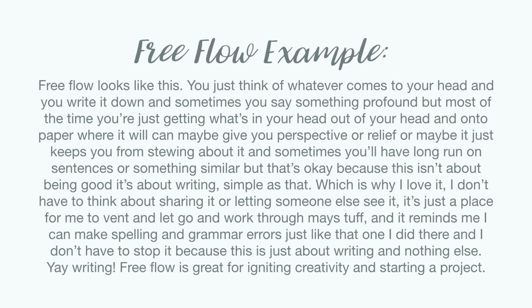I usually suggest writing, but free flow typing is one of the styles that works just as effectively as writing, because you're just trying to get it out of your head. You're not really trying to remember it. You're not really trying to process it. You're just getting it out.